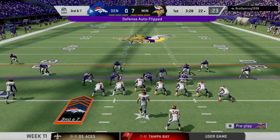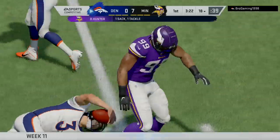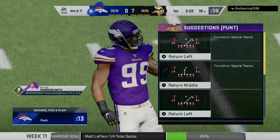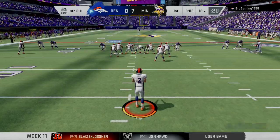Faking the give to Lindsay. Here's Lock. Pressure coming from the Vikings, and they get there and bring him down. Danielle Hunter in there to get him, and that is sack number 6 now for him on the year. On 4th down, here's Brian Anger now to kick this one away.